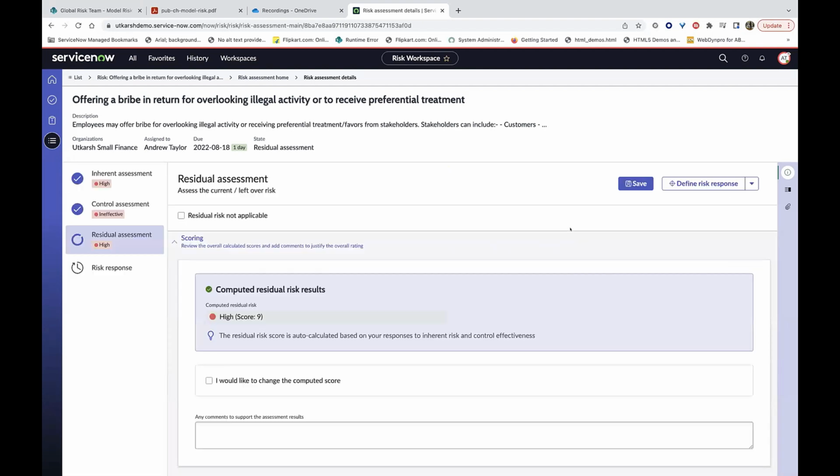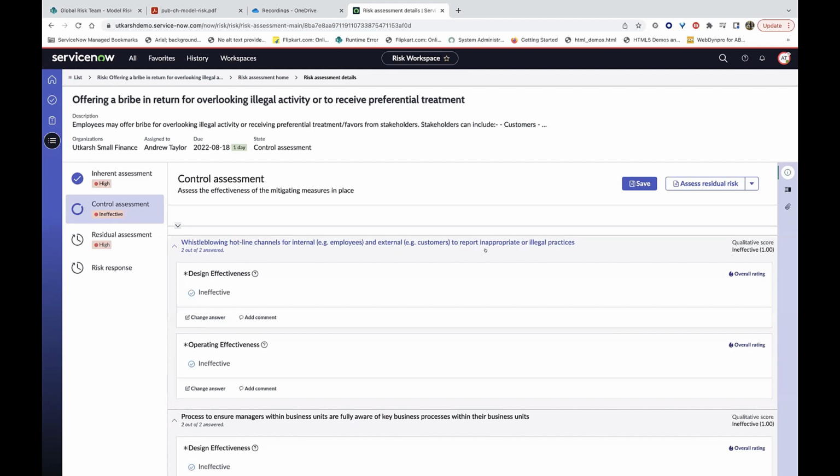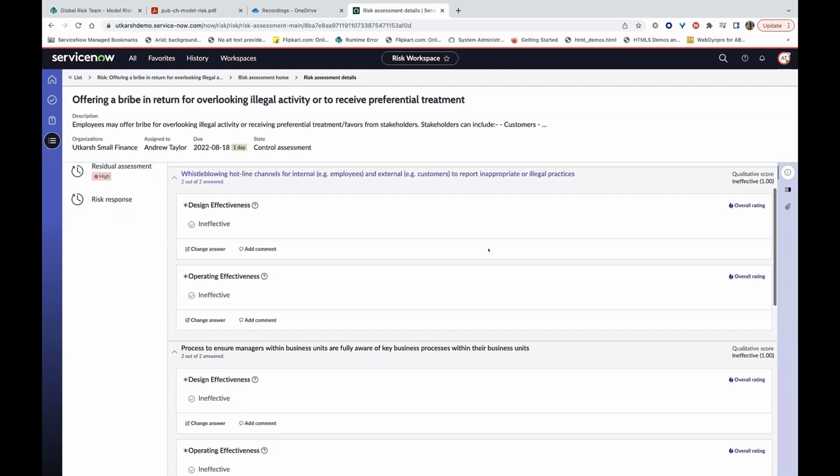But in this case, you can actually say it's a whistleblowing control. That's the problem, so I need to go fix that, and that's what's causing my ineffective score. And within that, whether it's a design issue, which means it's not been designed well, or the operational environment, what exactly is the core of that problem? That's awesome. We have a question.